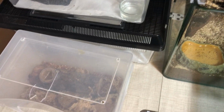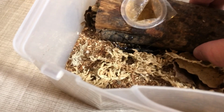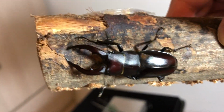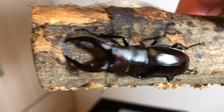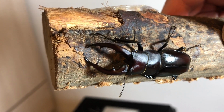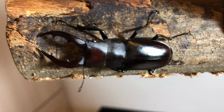Here is my Brachypelma Liocheles. Yes, this pair is not dead. The couple here is not dead. There's the male. Slightly red, mostly black. Very nice coloration, because it's a little like fading from red to brown, then to black. Very nice colors.